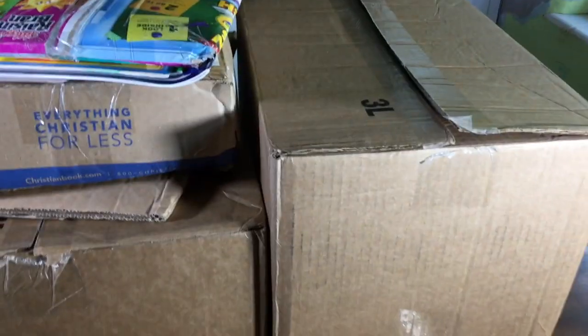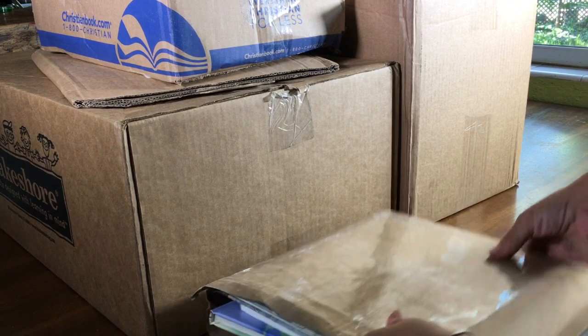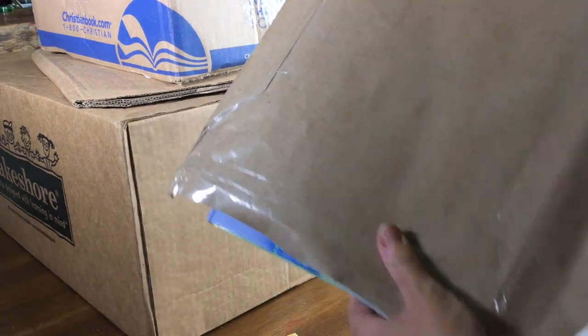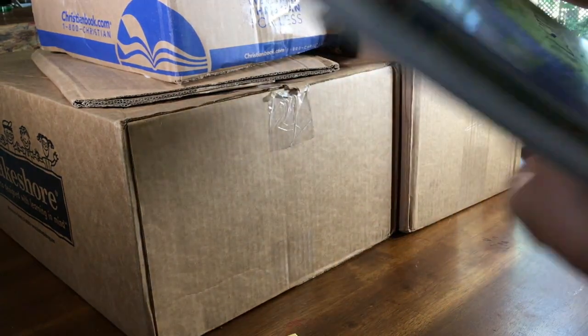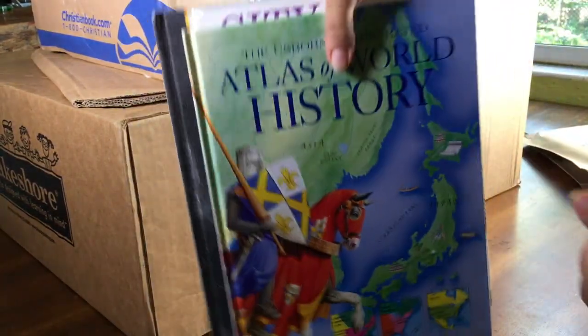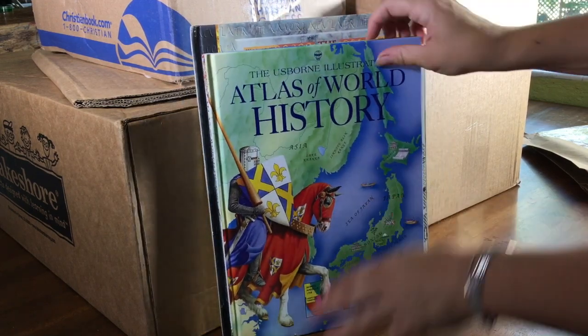I've got some of these things. The two big boxes are from Lakeshore Learning, and the other boxes are some used items that I got from some fun Facebook groups. First are some books that we'll be using for history next year.